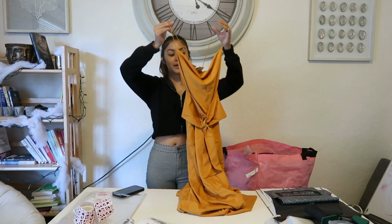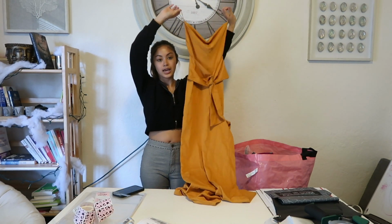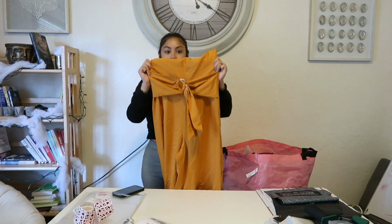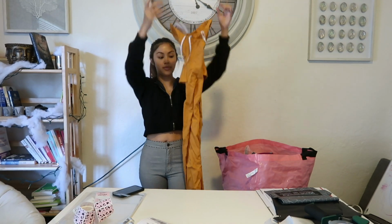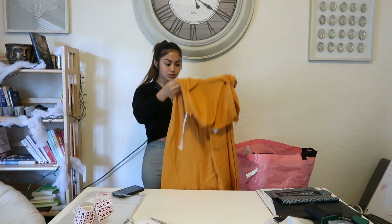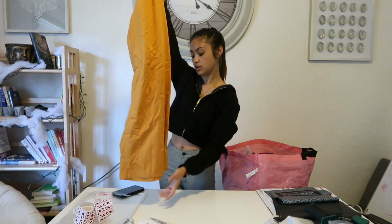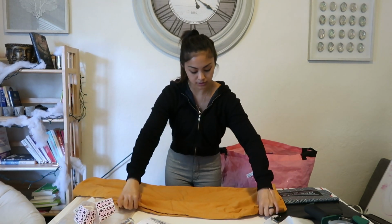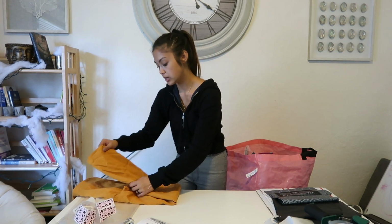But I realized I didn't show you that St. John piece. I apologize, but this is a little jumpsuit. There you go. It's pretty cute actually. It has a belted detail and an open back with cross straps on the back. Very, very cute. This is going to somebody in New York, so that's fun. I'm just going to fold it really quick and make it look a little cuter.